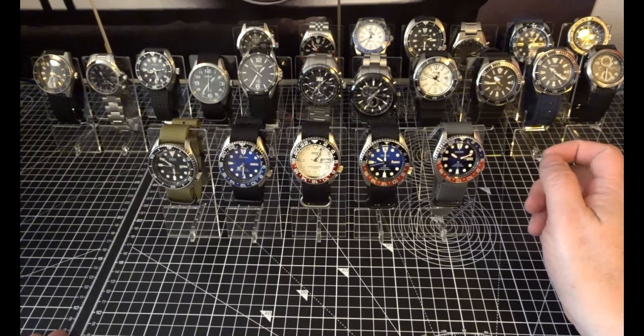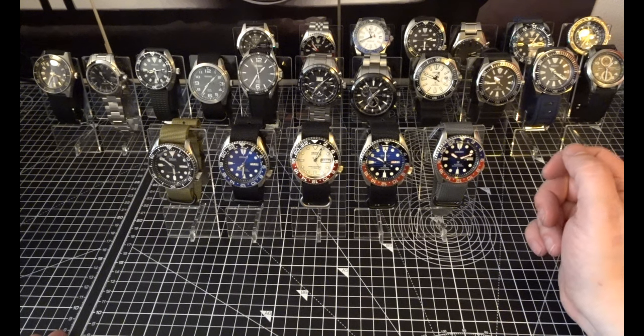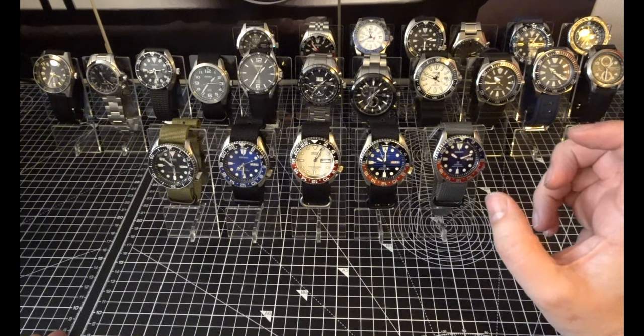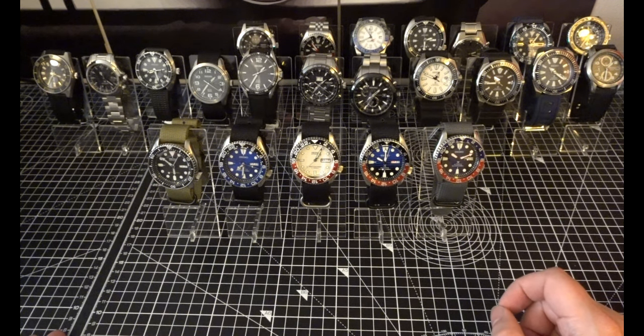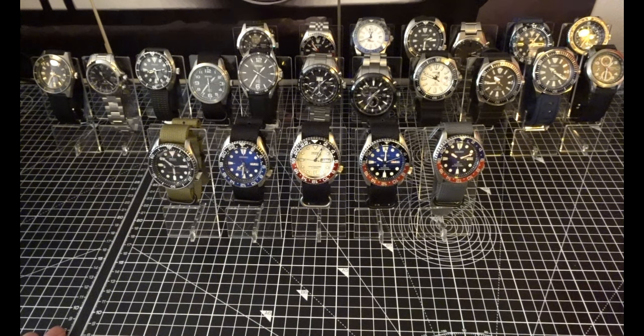Fits great on the wrist. And I say I've got 5 of them. That's how much I like them. And I have seen a new dial, new bezel, new hands. So I might just have to purchase another new one and have that modded as well. So anyway, that's my SKX collection.